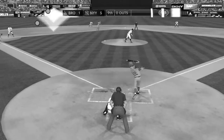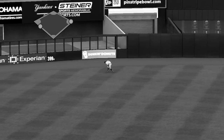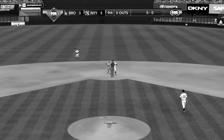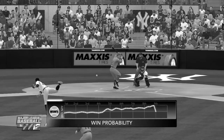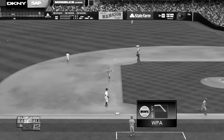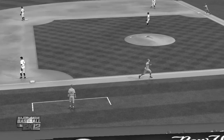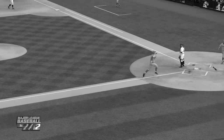Here's the pitch. A swing, line to left center. That's down. The run's coming in. And that makes 2. Coming to bat, shortstop. Well, you have to give them some credit. They're not winning. That base knock now makes it just a 2-run game. Let's see if they can keep this rally going.